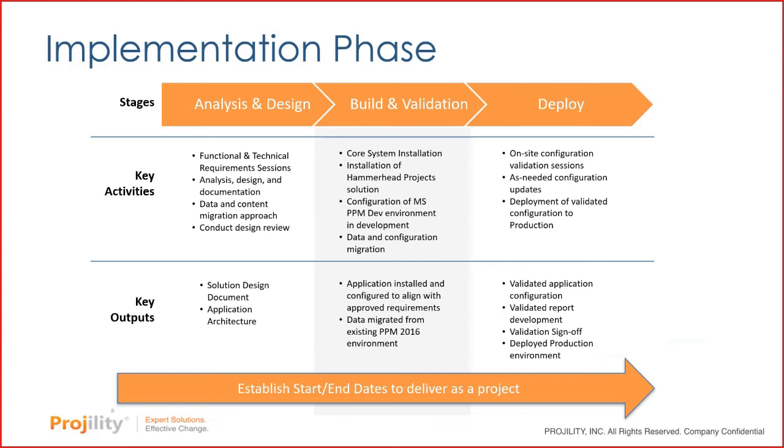So all we know right now is what we want to accomplish. Now we're going to talk about how the tool that we've selected allows us to accomplish those goals, right? We start designing and doing the requirement sessions for those. Documentation is really big. From there, we move on to building and validating, right? We get our requirements identified and we build and validate it.